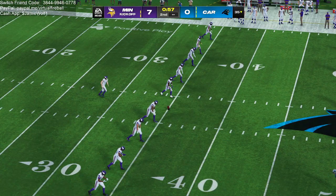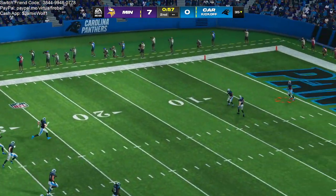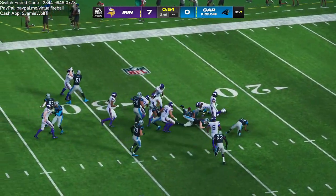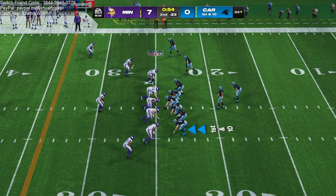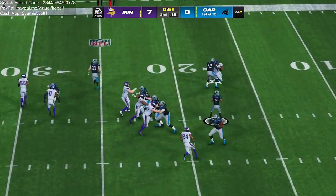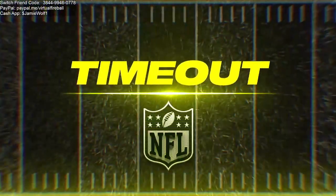Now Joseph tees it up to kick off following the touchdown. And he'll be tackled just shy of the 25. First down, Young. He'll fight his man, Laviska Shenault.